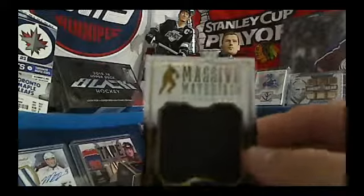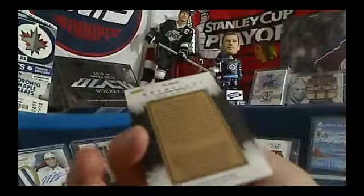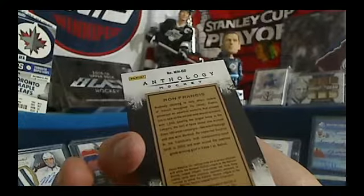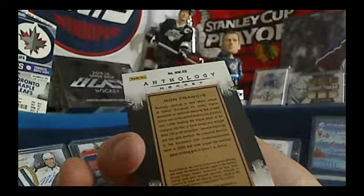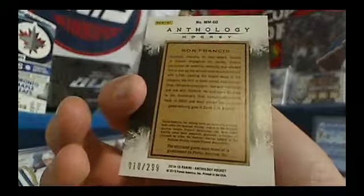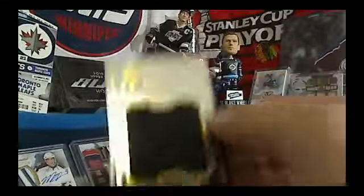How about a Ron Francis massive materials? That one is number 10 out of 299. Talks about Pittsburgh and Hartford, so it could go to either. So that one we're going to have to wait for Matt's call. Ron Francis, Massive Materials. Nice black swatch on there.